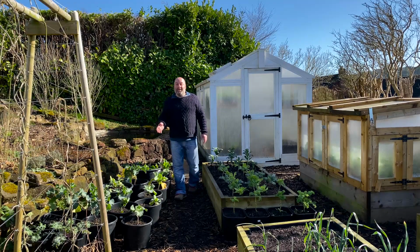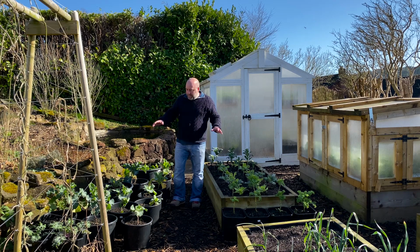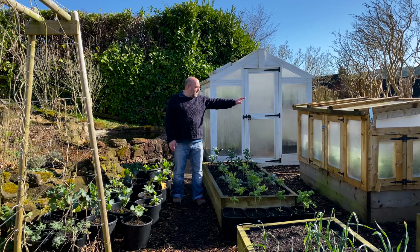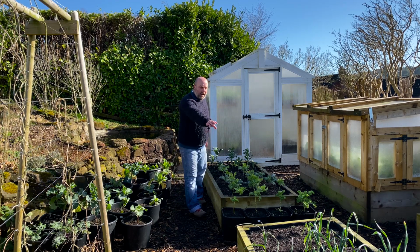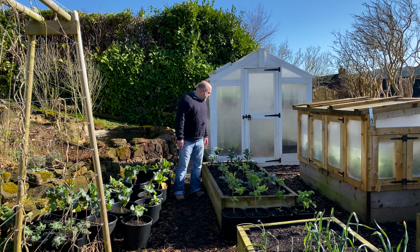Right, so it's actually the next day now. I had problems with the microphone, so this actually shows one of the reasons that we want to take this mini greenhouse down. You can just probably see how that bed is getting sunshine, but this bed is still in the shade.